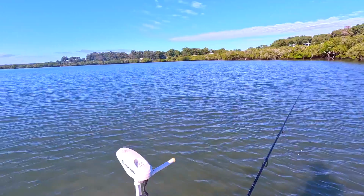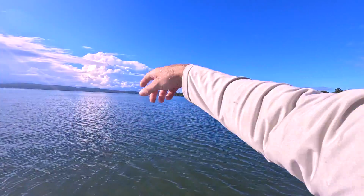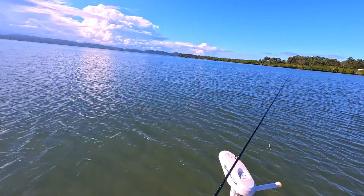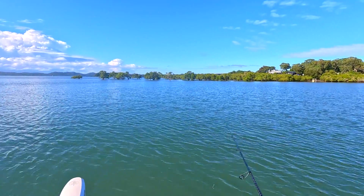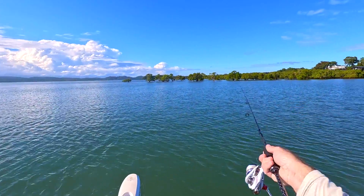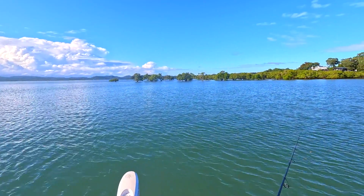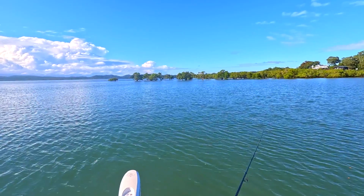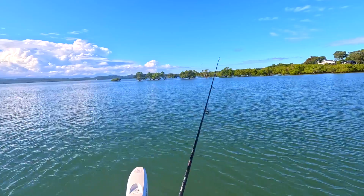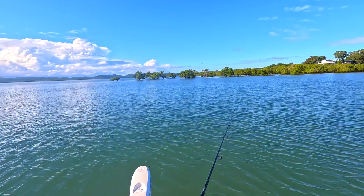All right, I'm gonna cut across this bank, have a go at this point over here. Seems a bit quiet on this bank, so I'm just gonna slowly motor over. All right, I've come over to the other point. There's some mullet moving around here. Bit of a go around them. Turtle there, so a bit of activity.